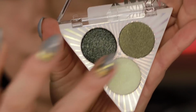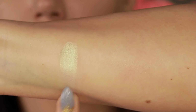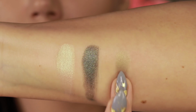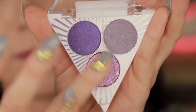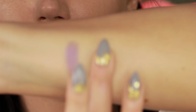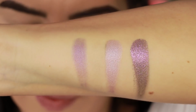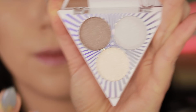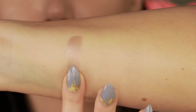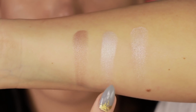This is the Jade trio. This one is Amethyst. That one is the creamiest so far. And this is Clear Quartz. I feel like that one's going to be a nice inner corner highlight.